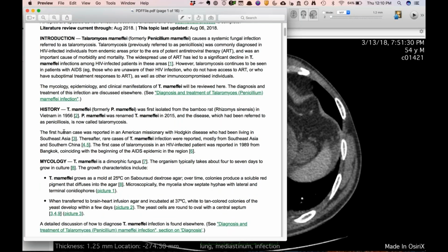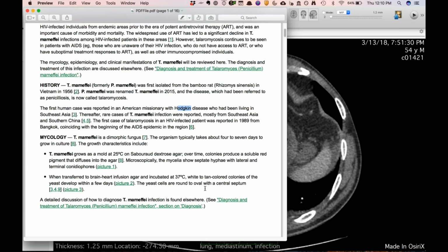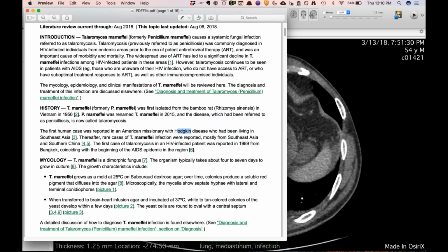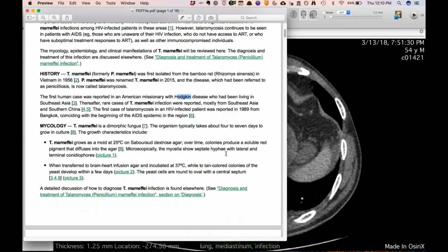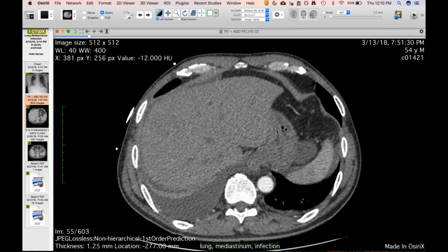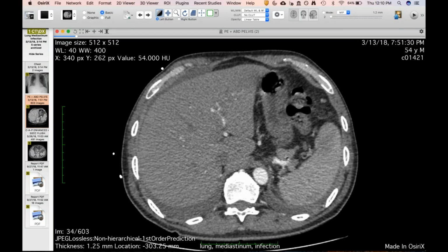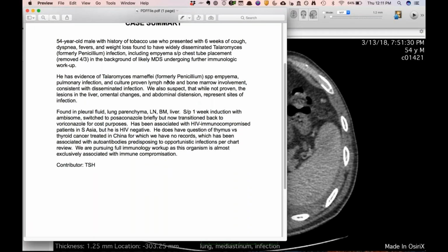And it's interesting too that the first patient was an American missionary who was immunocompromised with Hodgkin's disease that had been to Southeast Asia. So, have you guys seen this before? Never heard of it? No. But you're right, it is endemic in Southeast Asia where it's considered opportunistic everywhere else. Yeah, so presumably he acquired it there like other fungal infections, and now he's immunocompromised. And he ended up having disseminated infection basically everywhere.